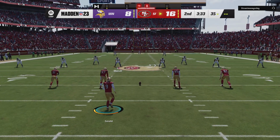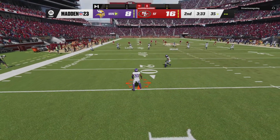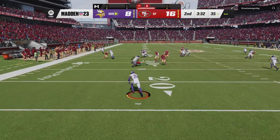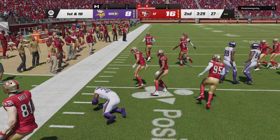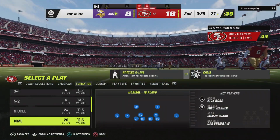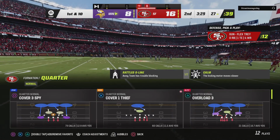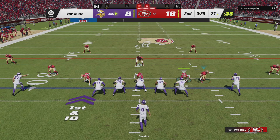After the touchdown, it's Robbie Gould now to kick it away. And a short kick taken at about the 16. And they'll get him down inside the 30 at the 27. Here are the Vikings now to start their next drive.